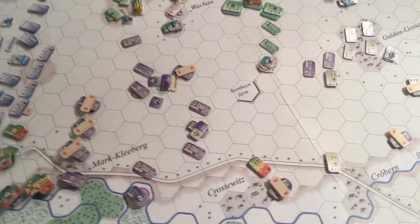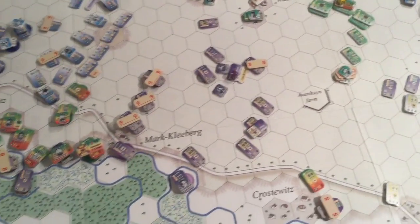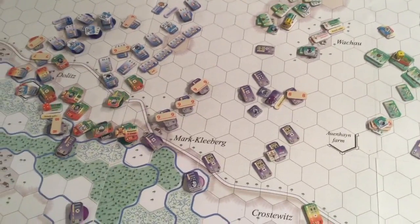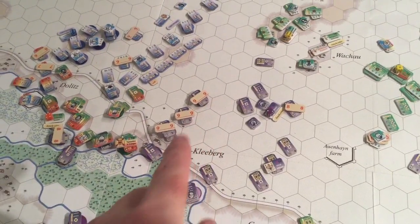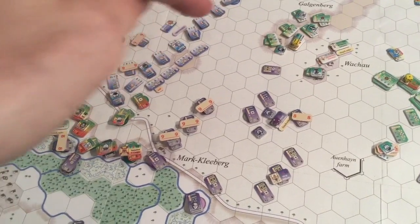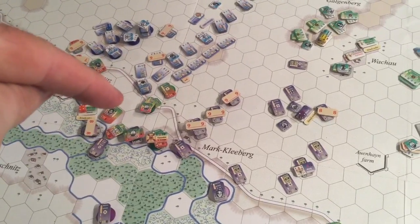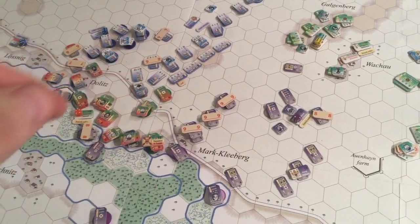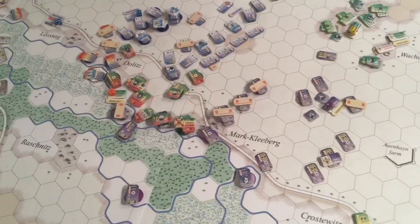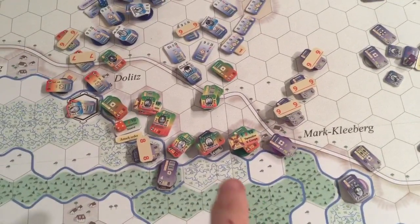Now the Prussians, after not doing anything for a long time, have been pushing on. It hasn't gone particularly well, but that wasn't unexpected. The main thing they were trying to do is stop the French line here from coming back round here to the Guards, which they've done a relatively good job at so far. We can see the Guard have come across. We can see most of the cavalry is across.